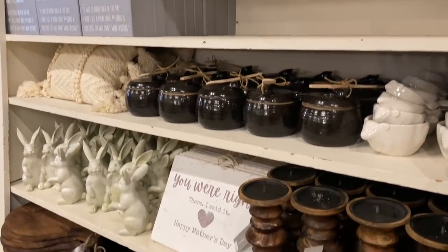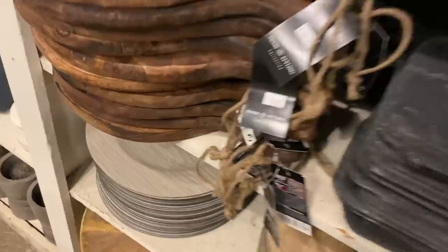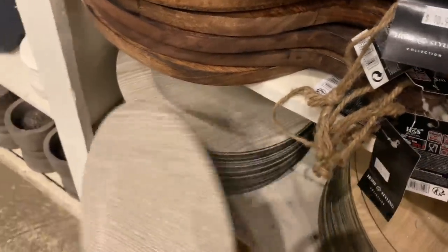I was so happy to find a selection of charger plates. I've been actually on the hunt for charger plates, and these are exactly what I was looking for.